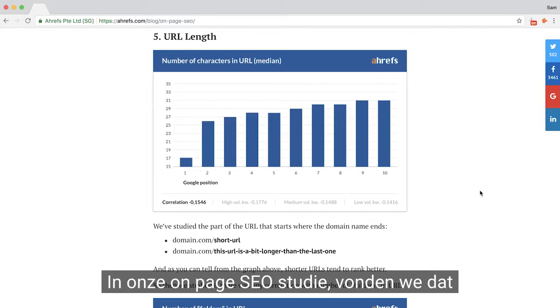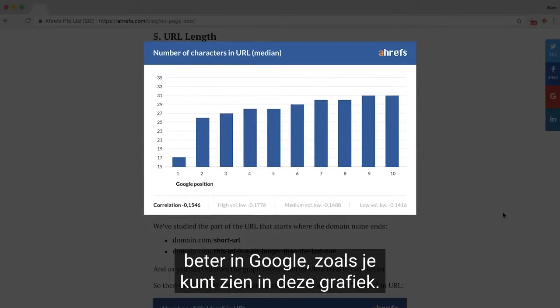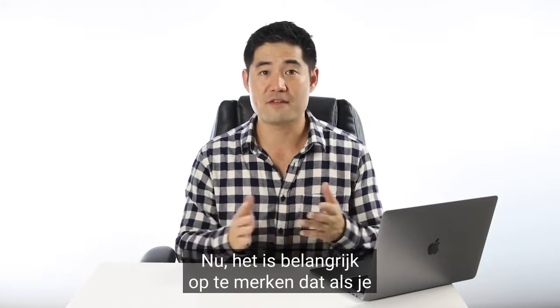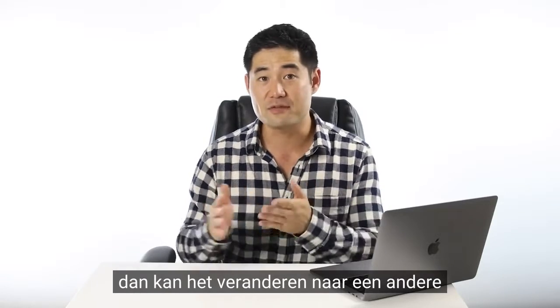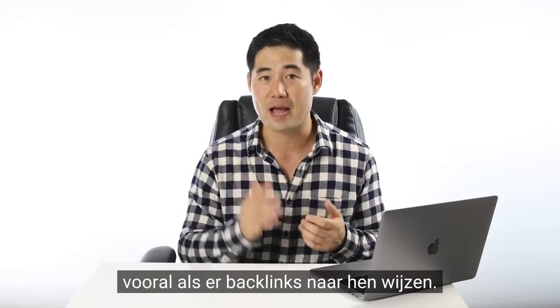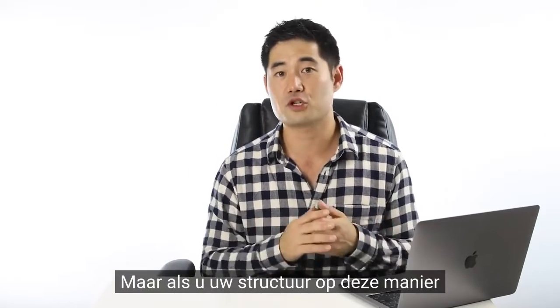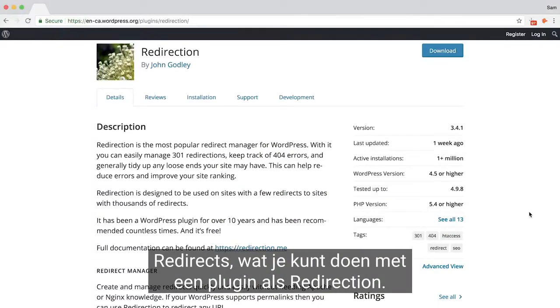In our on-page SEO study, we found that short URLs tend to rank better in Google, as you can see from this graph. Now, it's important to note that if you already have content using a different permalink structure, then changing it to a different option may cause broken pages, which is a bad thing, particularly if you have backlinks pointing at them. But if you want to set up your structure this way, then you may need to add redirects, which you can do with a plugin like Redirection.